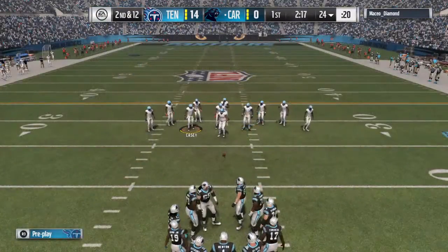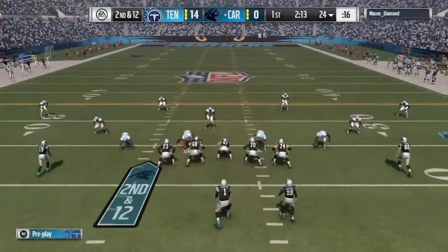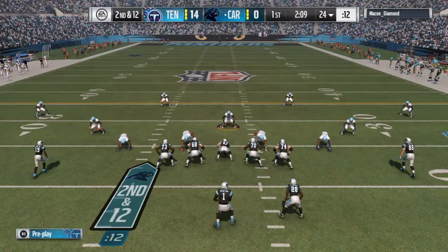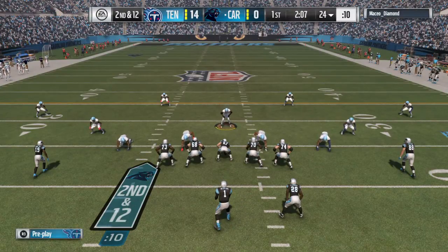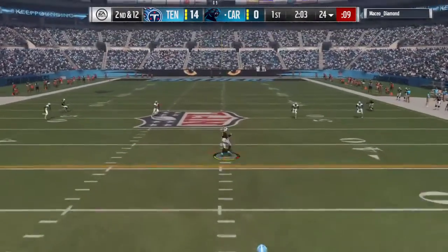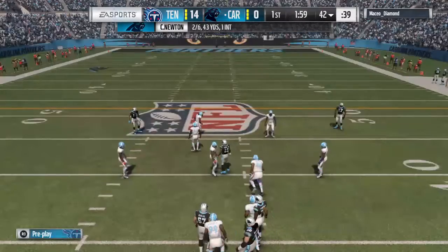It's already 2nd and 12. The defense hoping to push them back more. Here's Newton now on 2nd down. And this is a catch by Ted Ginn. And we know Ted Ginn can be quite the weapon.